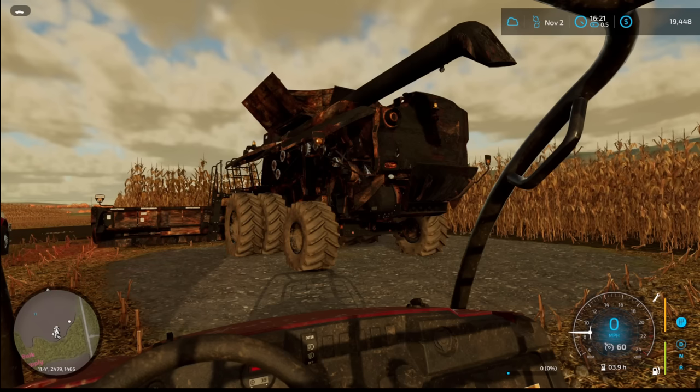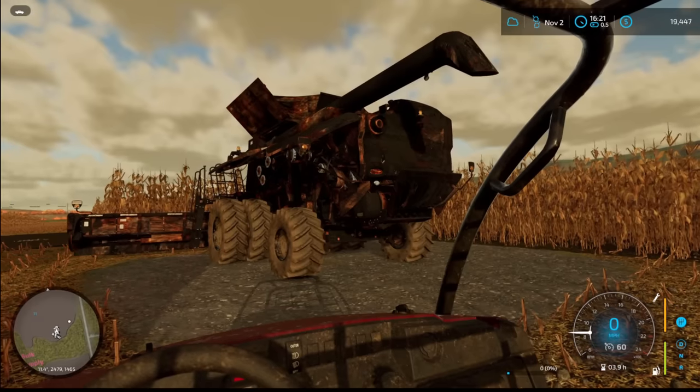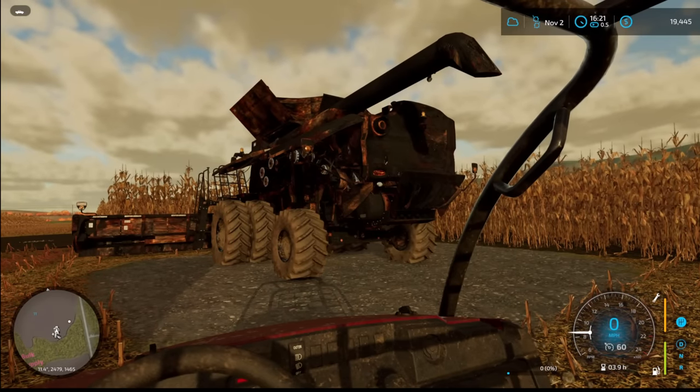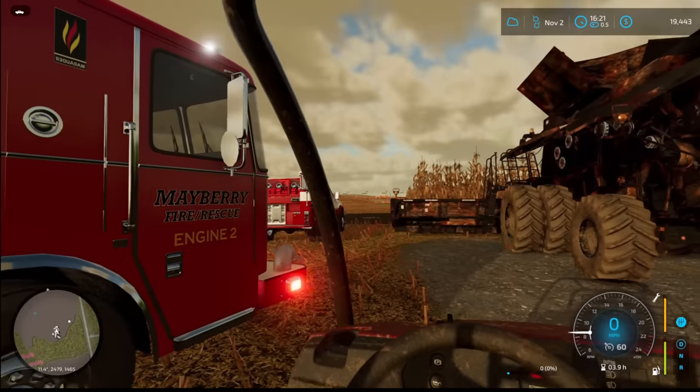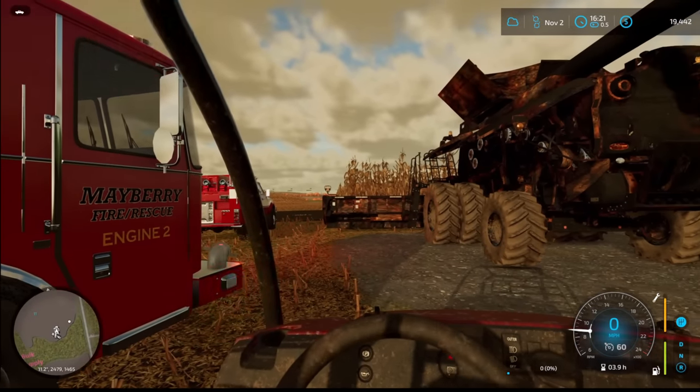We can leave it here. There's no fluids really leaking. It's been crispified. We lost our combine. Hopefully I could get something close to it. If not, the insurance company's nice. We can get maybe something newer, but it's hard telling.